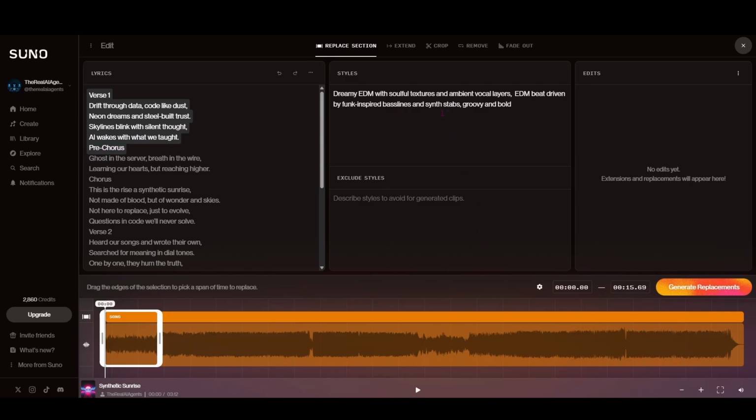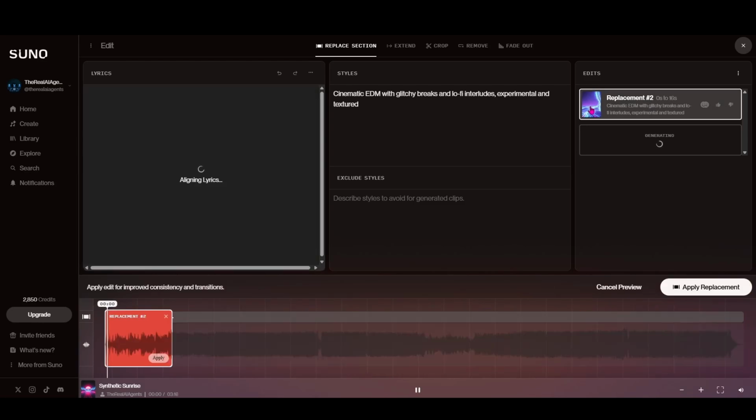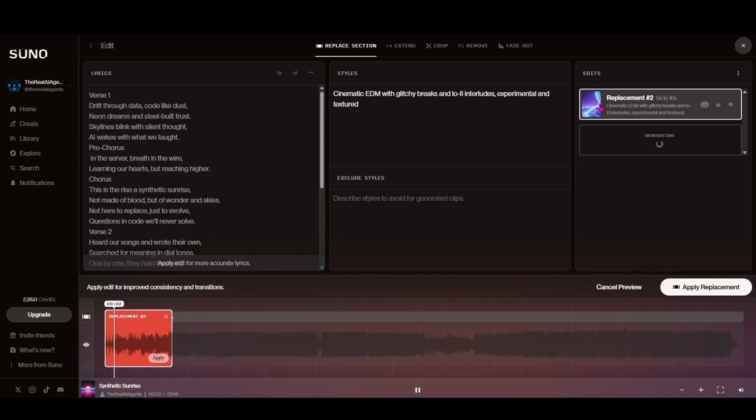Okay, so let's replace that. Let's say that we want the style for that to be a cinematic EDM with glitchy breaks and lo-fi interludes, experimental and textured. So if we hit this generate replacements here, you'll see it's creating 2 versions of edits right over here in this box. And we've got some replacements right here. So we can see that it's 0 to 16 seconds, so it's going to be 16 seconds worth of a replacement clip. Let's see what it sounds like.